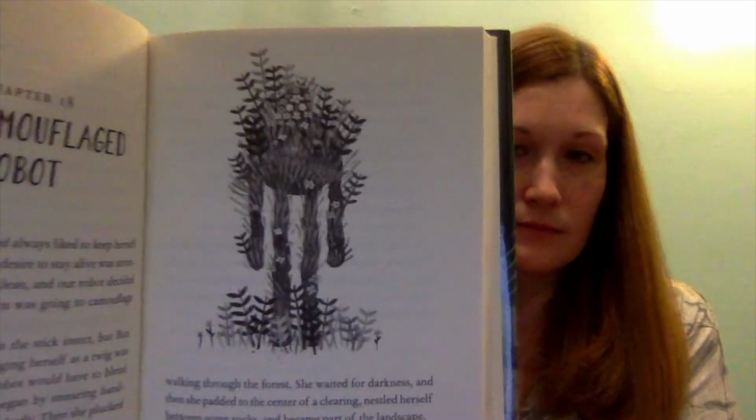She began by smearing handfuls of thick mud over her entire body. Then she plucked ferns and grasses from the ground and sank their roots into her new muddy coating. She placed colorful flowers around her face to disguise her glowing eyes, and any bare patches were covered with tree leaves and strips of moss. Our robot now looked like a great tuft of plants walking through the forest. She waited for darkness, and then she padded to the center of a clearing, nestled herself between some rocks, and became part of the landscape.